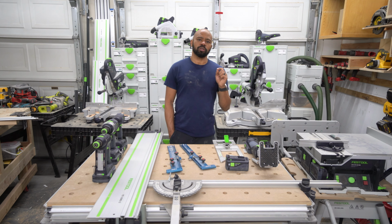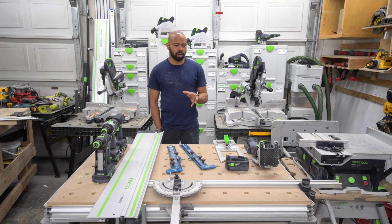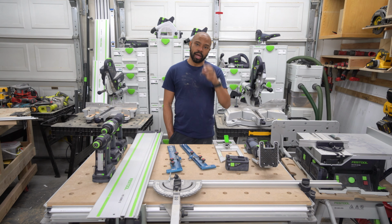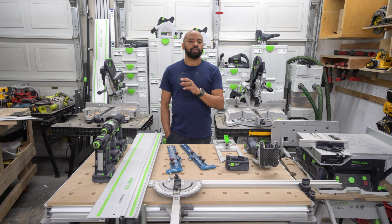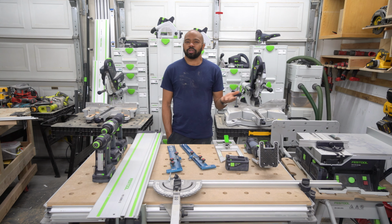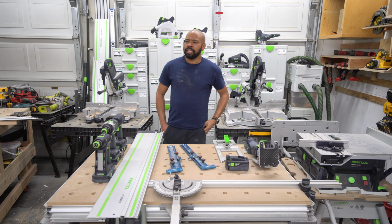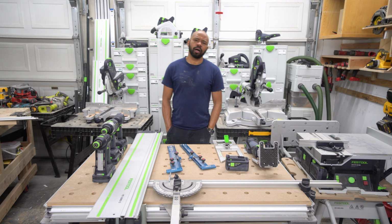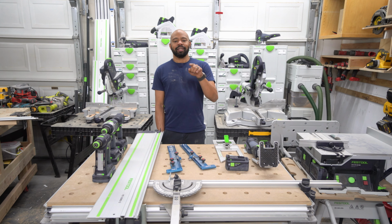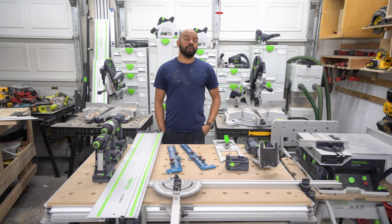That FlexVolt dust extractor cost me, I don't know, about $400, somewhere around in there, maybe closer to $500 with the battery. And the actual drywall sander was another, I don't know, $200-something, or $300. Are they bad tools? Absolutely not. Absolutely not.